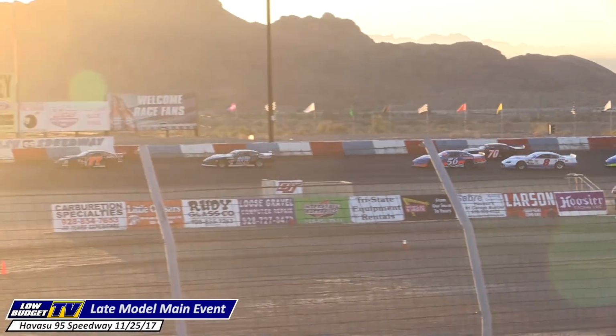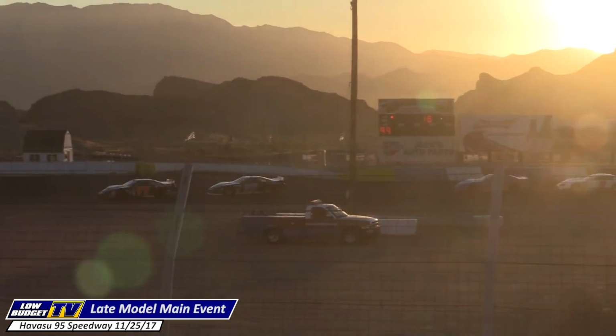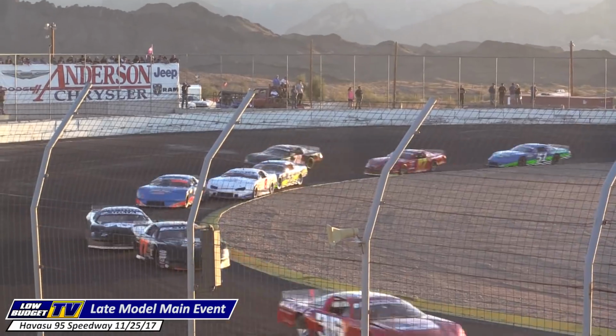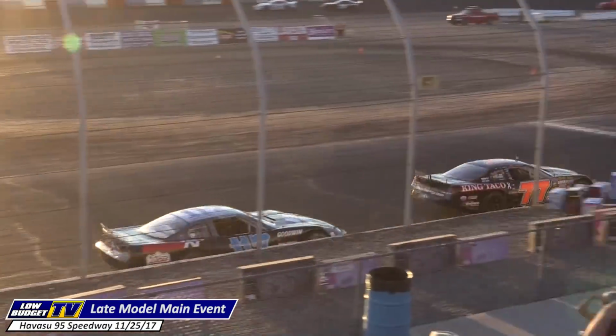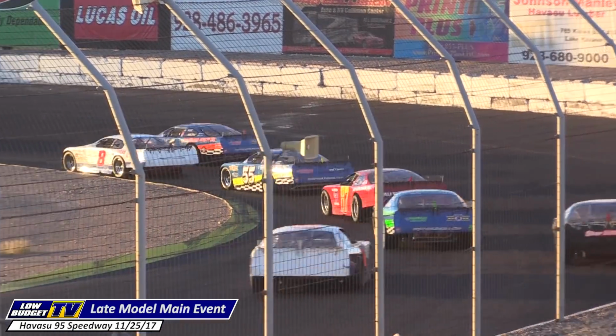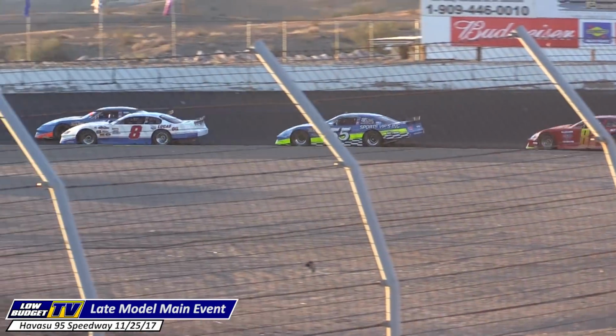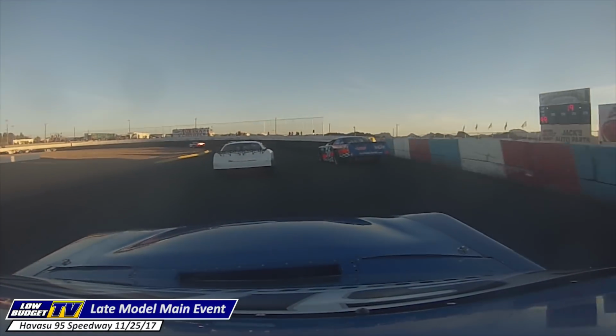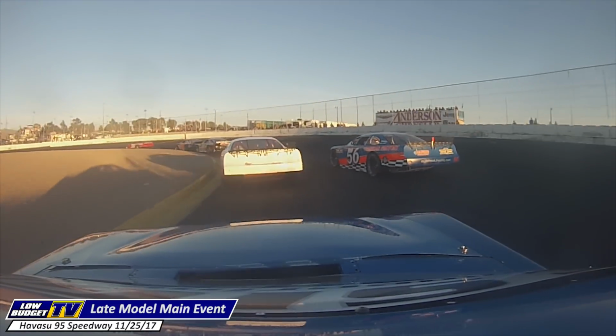Ooh, a little sideways was that 56 of Logan Seavey. Gathered up, maybe some bumper action from Ron Daniel delivered to Joanides, and behind them into turn number 1, the 8 machine gets it to the inside of Seavey. Goodwin looking for the position. They're racing for 10th right now.